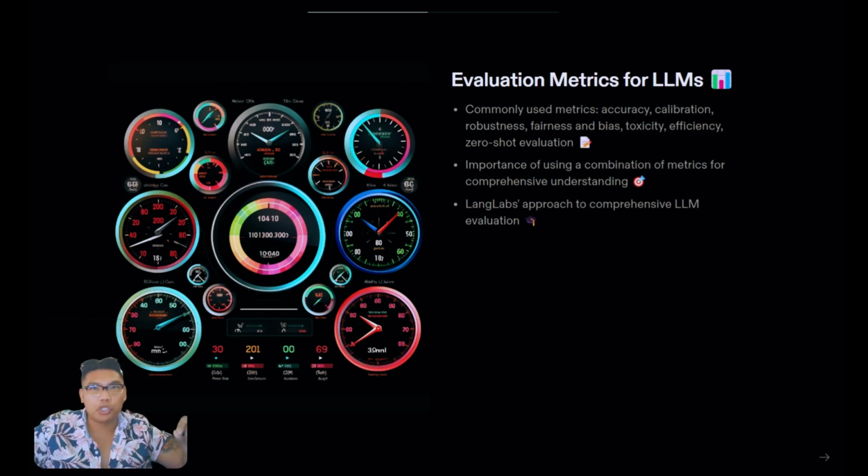Accuracy measures the proportion of correct predictions made by the model. Calibration assesses whether the model's confidence in its predictions matches the actual correctness of those predictions. Robustness evaluates the model's ability to maintain performance when faced with adversarial or out of distribution inputs. Fairness and bias measures the model's fairness and the presence of any bias in its predictions. Toxicity assesses the presence of harmful or inappropriate content in the model's outputs. Efficiency evaluates the computational and time efficiency of the model.